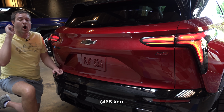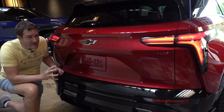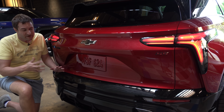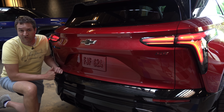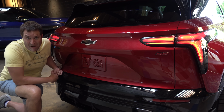Charge times are fast. If you can find a charger capable of it, the Blazer EV can add around 78 miles of charge in 10 minutes, which is obviously a lot in a relatively short amount of time, so this is fast charging capable. Now, as for the driving experience, well, I can't quite get behind the wheel yet.